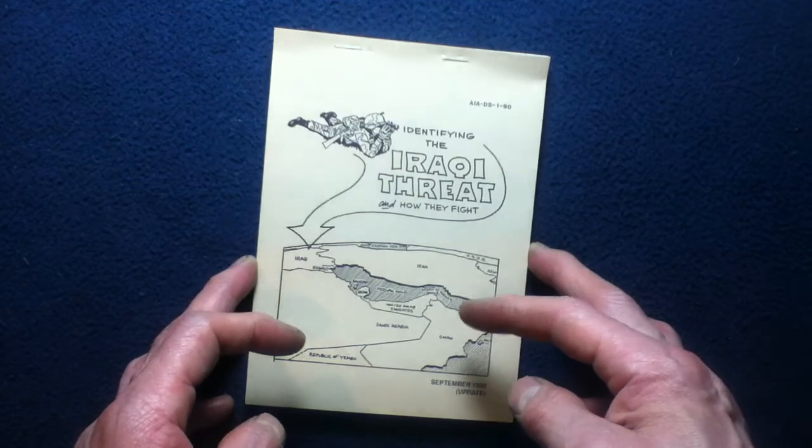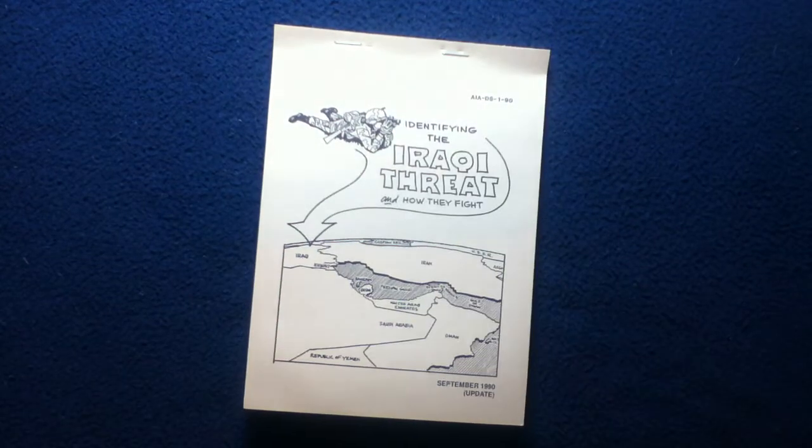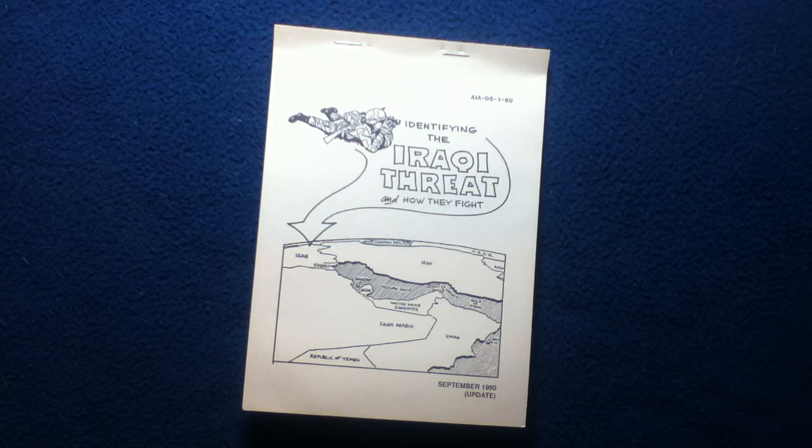And then we've reached the back cover. So just a quick look at an informational guide used in time of conflict to help identify troops and equipment of the opposing force.